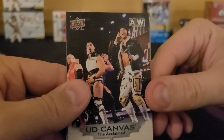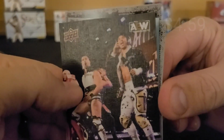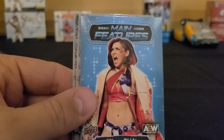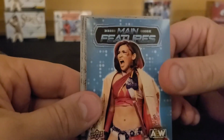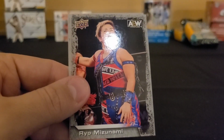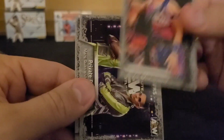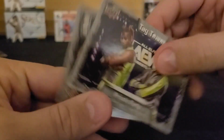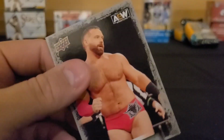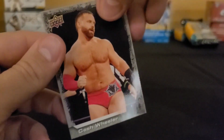We got another canvas one. This one is for the Acclaimed. So again, there you can kind of see that matte finish. We got main feature, Hikaru Shida. We got Ryo Mizunami, who has not appeared very often. We got Tag Team, the regular one now for Private Party. And then we have Cash Wheeler. So that's the first box.